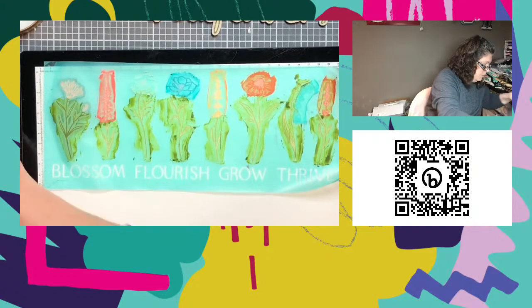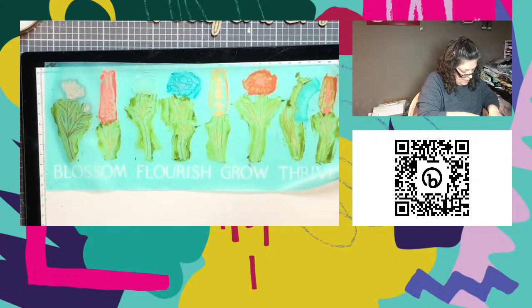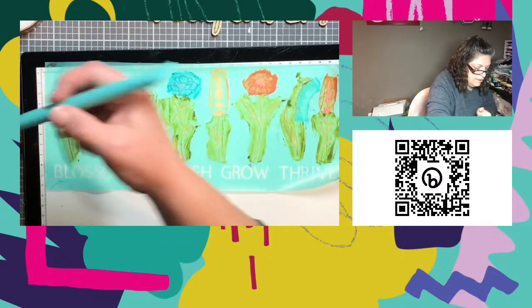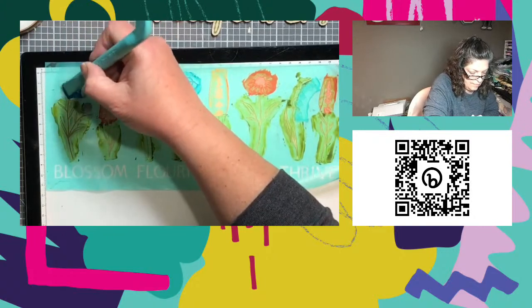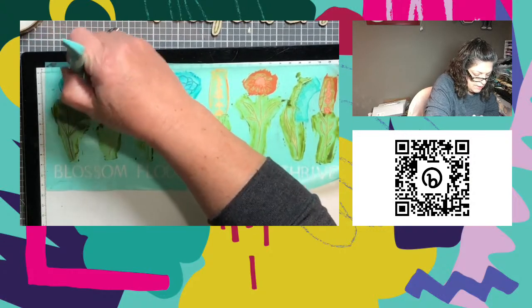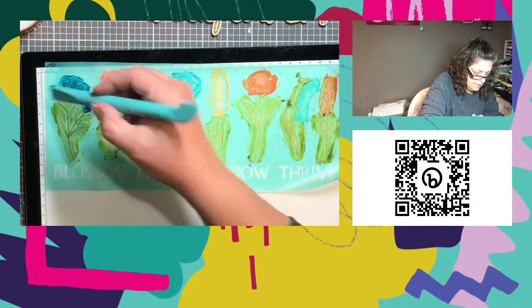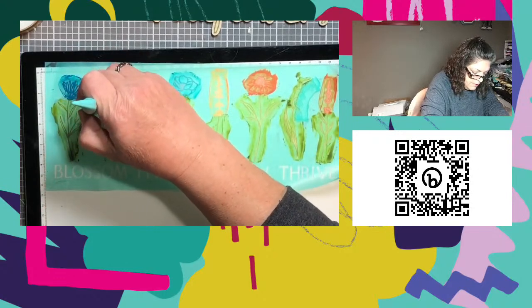Okay, let's get one more clean here. Grab our Academia. It's kind of like Tide, but it has more blue in it. It's a very pretty color.